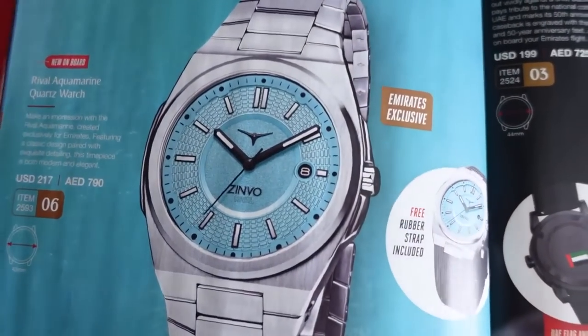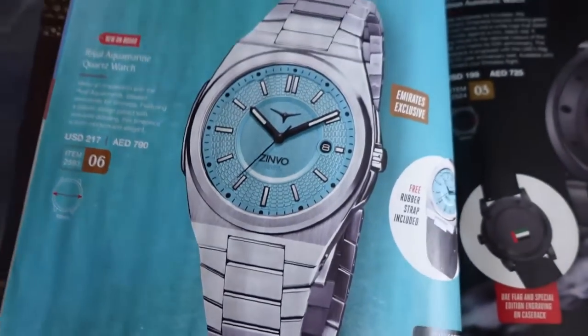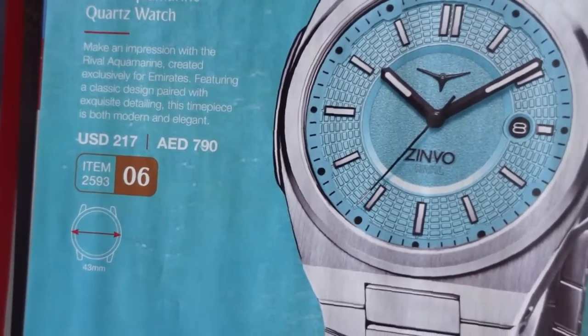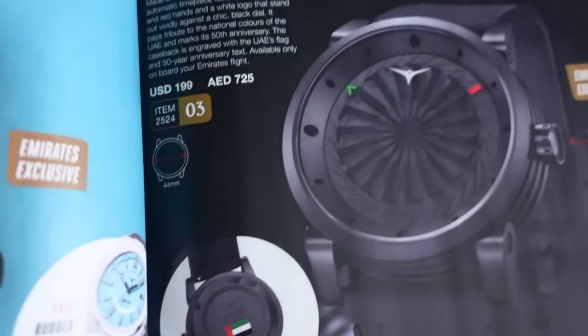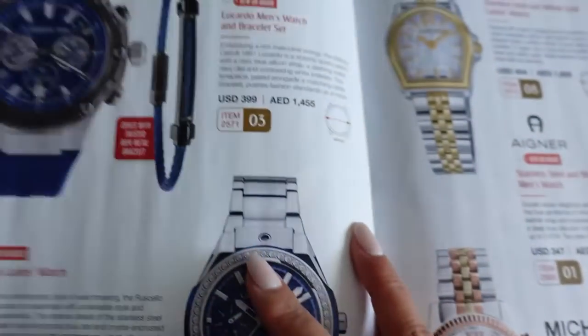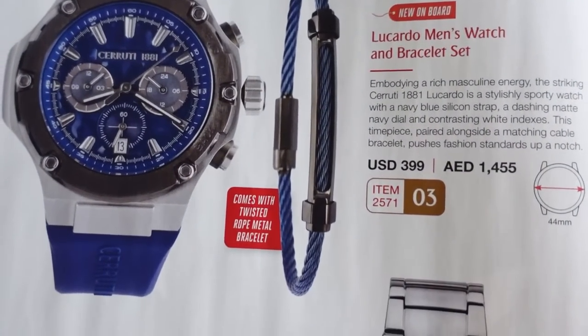Okay, here we have watches. So there's a bunch of watches. I am actually not familiar with many of these brands, but if you like watches, here are the prices. This is like a Tiffany blue color, whatever that is. Zinvio. I've never heard of this brand. Is it good? I don't know. Cerruti. This is a set. Comes with a cable bracelet.